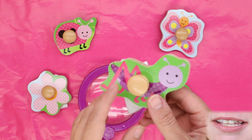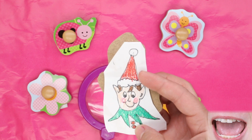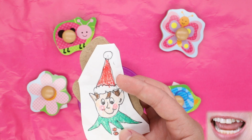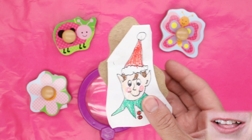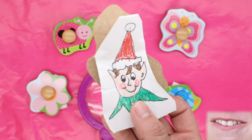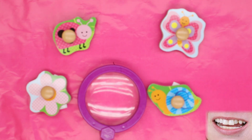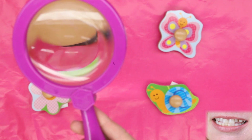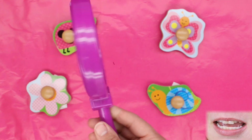This is a grasshopper. On the back of the grasshopper is an elf. An elf. Did you know that elves help Santa make gifts? Elf. This is an elf. I think he helps Santa. Here's our magnifying glass. Let's see if we can find another bug.